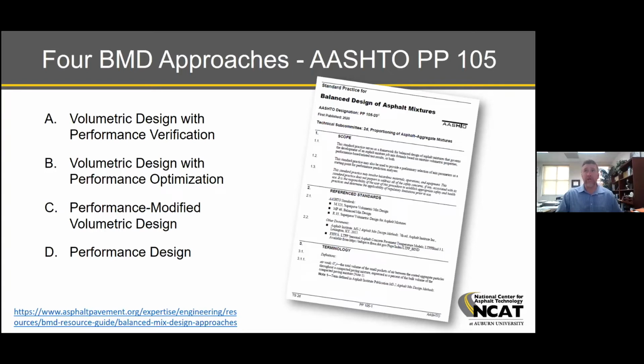The next approach is volumetric design with performance optimization. With this one, we're going to move those performance tests up in the process a little bit. We're going to select our materials. We're going to figure out what our aggregate structure is, and then we're going to perform our performance tests on multiple asphalt contents and determine our optimum binder content based on what our results are from there. And so this gives us a little bit more comfort that we're finding a range in there instead of everything starting back over. Now we have a little bit more room to play with there. It gives us a little bit more room for some innovation, not nearly as much as some of the others.